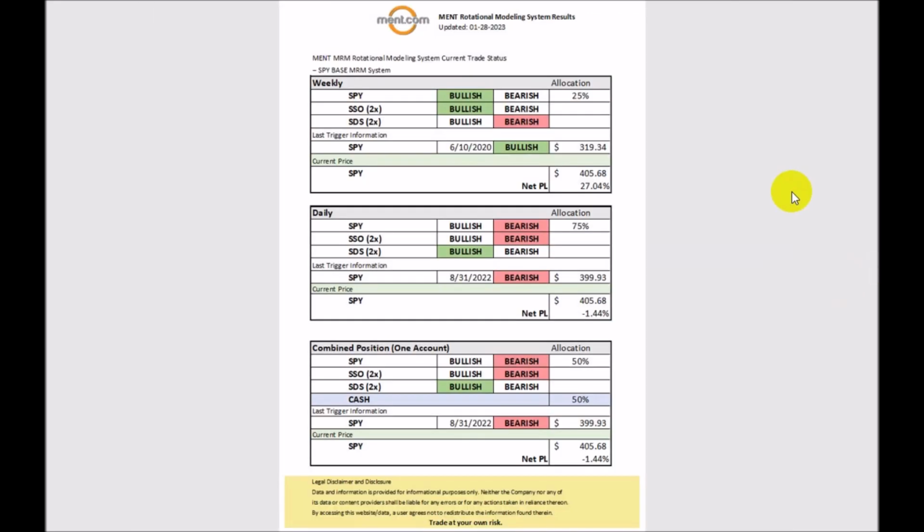Next, the rotational modeling system has not changed. In a 2-account mode, which is how I run it, I've got 25% long, 75% short. The long position is up 27%. The short position is off minus 1.44. Remember, the long position's been in place since 6/10/2020. The short position's been in place since August 31st, 2022.